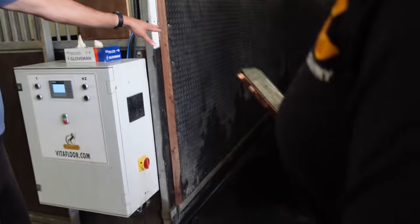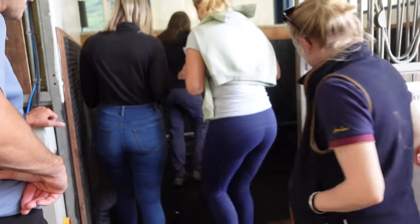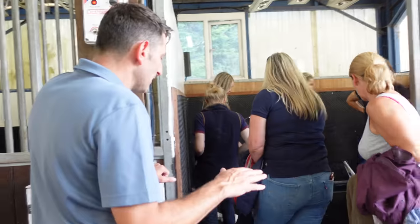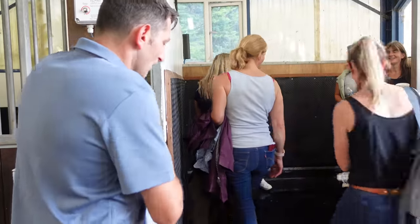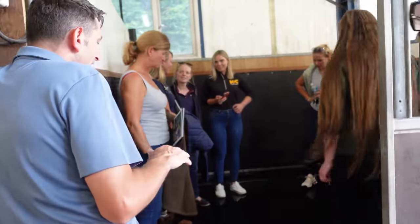It's a bit wet, but if you want to go in there, you can see. So this is a new addition as well. It's a vibrating floor. The whole stable is vibrating. So we just put them in here for about 20 minutes in the morning. We try and do various horses.